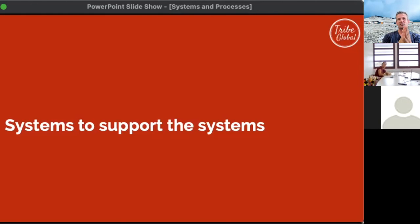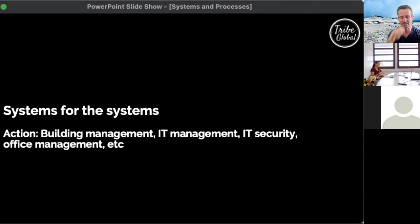This one is systems to support the systems. So now we're getting over the top ridiculous. But eventually what happens is you reach a point where you've grown enough that you've got so many systems in place, you need systems and procedures to manage the systems. In other words, the most basic way of thinking of that is we need IT procedures. We need IT policies. We need IT management.